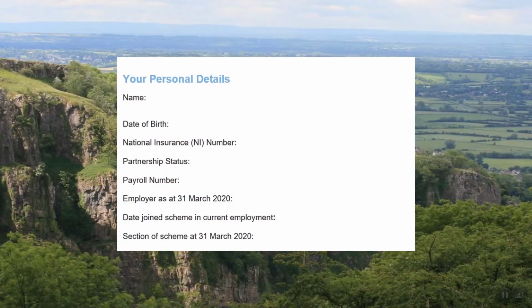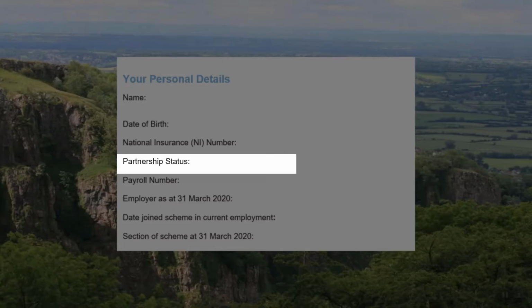The first section of your Personal Benefit Statement shows your personal details. If you find anything that is incorrect in this section, please contact us using the details shown later in this video. One of the fields in this section is your partnership status. If you are married or we do not know your partnership status, this field will show as M. This is to allow survivors' benefits to be shown on the personal benefit statement.